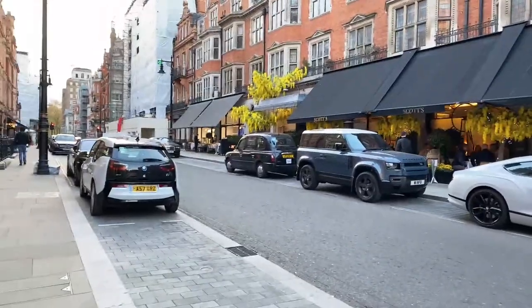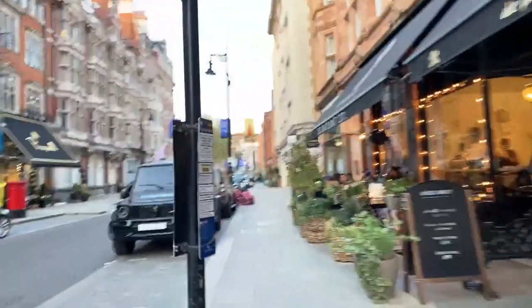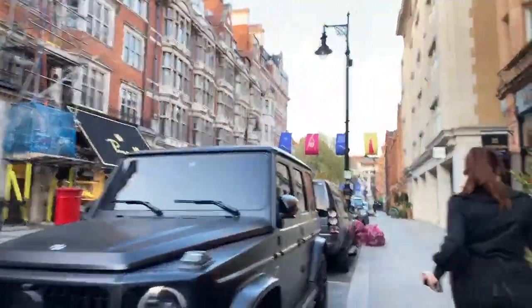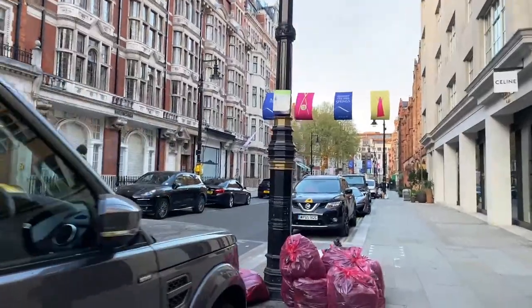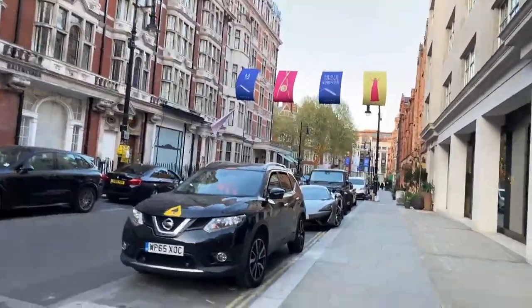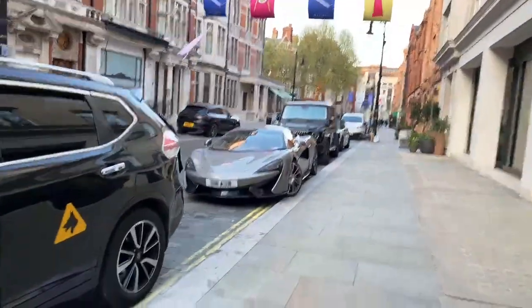Look at that, man. That is a Defender short wheelbase. Color spec is on another level. But let's go and find out this McLaren, right? Got another G-Wagon over here. But let's find this McLaren. Let's find out why the McLaren owner is messed up. Because, okay. You know what? This is the same McLaren that we filmed last week.